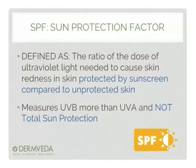But what's really important is that when you look at UVA and UVB, the clever little mnemonic I was taught is that B is for burning and A is for aging. Of course, some portions of UVA and a lot of UVB can do both aging and burning. But by and large, UVB is what leads to redness in the skin and causes sunburning. So SPF really measures UVB exposure and UVB protection more than UVA. So it does not represent total sun protection, and I think that's really important to realize.